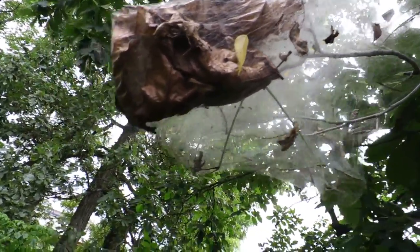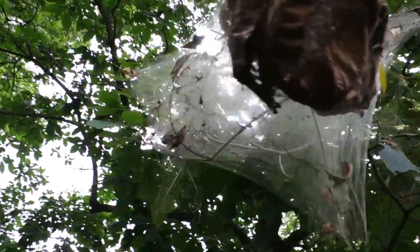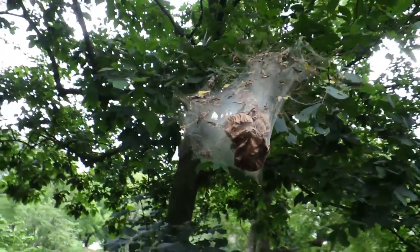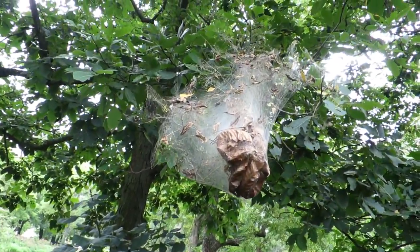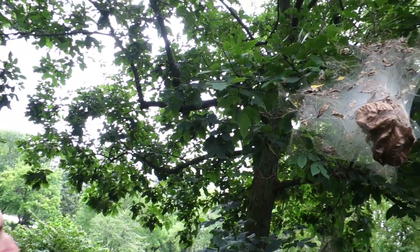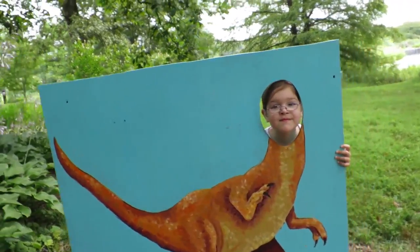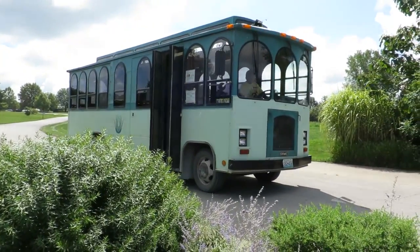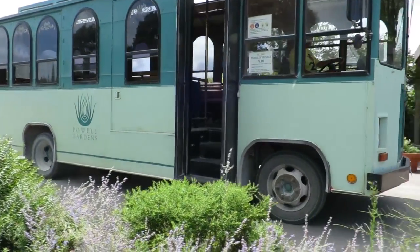Wow. This is like a spider city or something. Kendra was wanting us to pay attention to nature as we were out walking around, and I guess it's silkworms. Silkworms? Who knows? That is crazy. She's a dinosaur! Mom, the troll is here! Hop on!